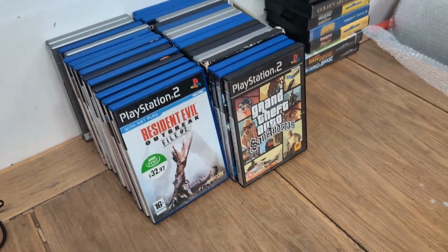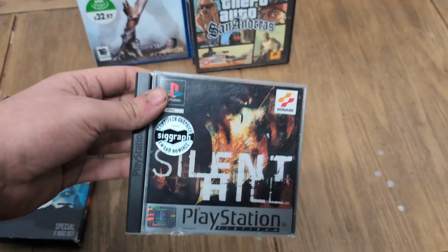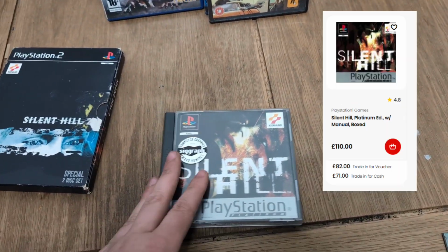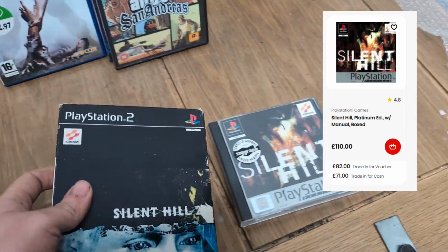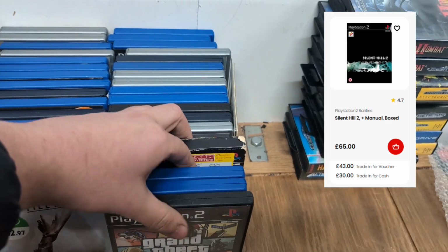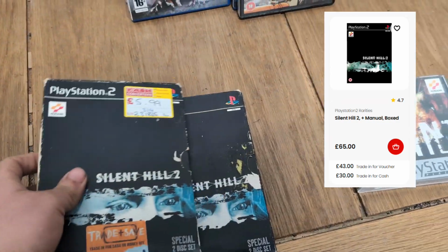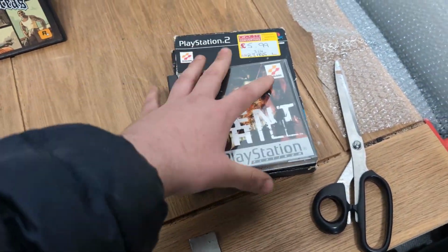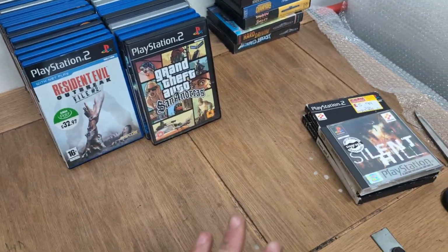So obviously, Silent Hill 2. Silent Hill 1 on the PS1. That's about £70-80. Maybe more, I'm not sure. Silent Hill 2. And obviously I saw the top of this one. Another Silent Hill 2. So this was all £50. All of it.